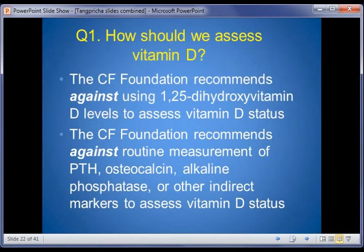Number one, we recommend against using the 1,25-dihydroxyvitamin D to assess vitamin D status, and we recommend against other surrogate markers of vitamin D, such as PTH, osteocalcin, alkaline phosphatase, and other markers that might be used to determine vitamin D status. We use the word routine. There may be some occasion to measure parathyroid hormone, but we wanted clinicians to focus on measuring the 25-hydroxyvitamin D.